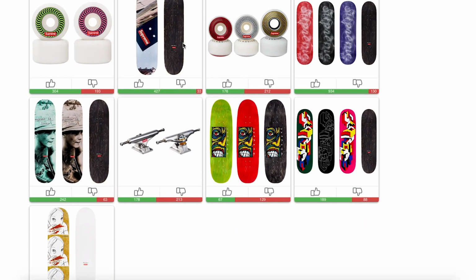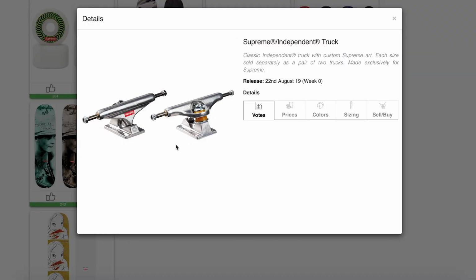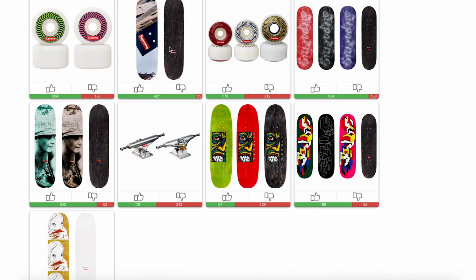And then, finally, we're on the skate section, the very last section of the drop. Now, you've got the normal wheels. These are cruiser wheels. I can't remember if they've been done before. The cruiser wheels are there. Then you've got the trucks, Independent Supreme trucks there, Spitfire wheels, all of that.